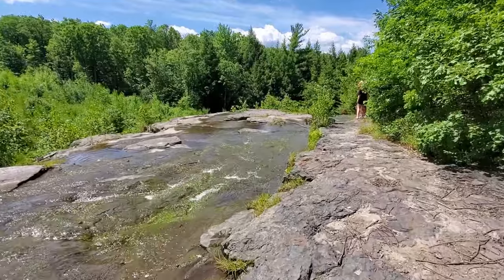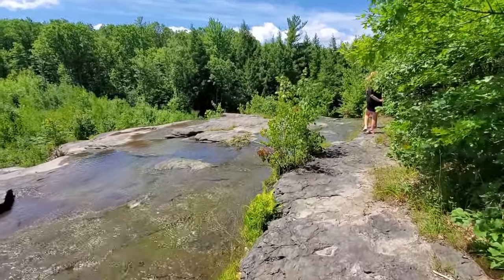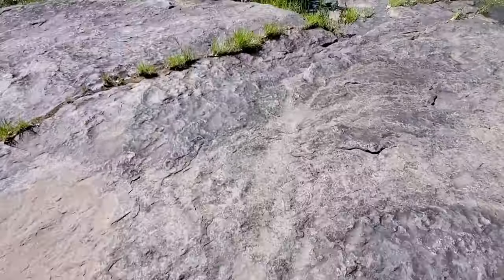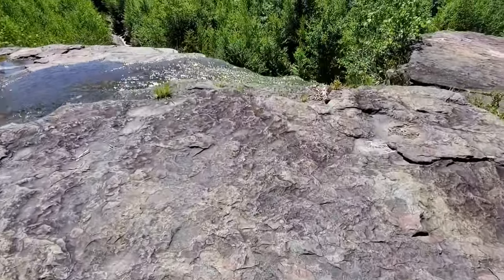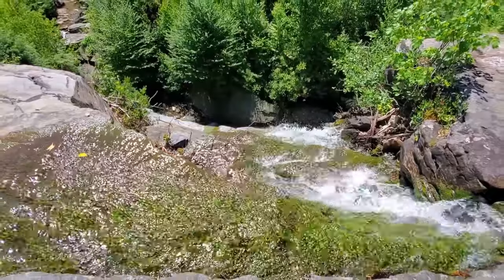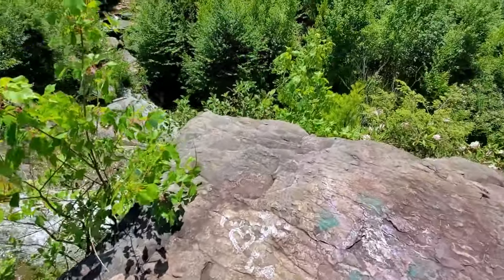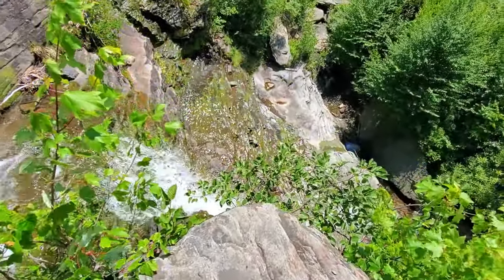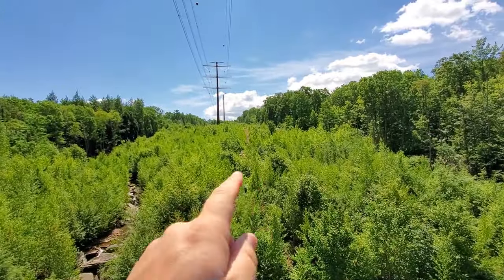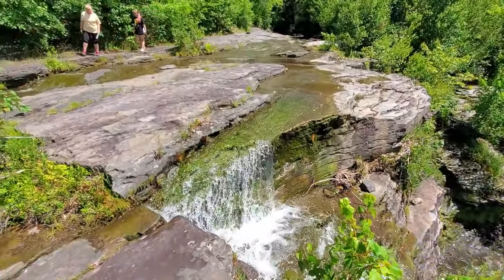Almost resembles a water feature at a miniature golf course, how it comes down over the rocks. Oh yeah, look at that. So up there, it's hard to tell, it's actually a road we came down. And this is where I saw the water, but I didn't think it was a waterfall. But lo and behold, it is.